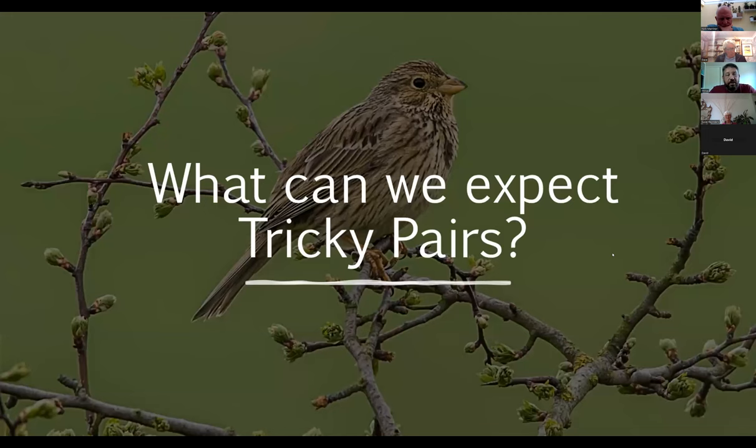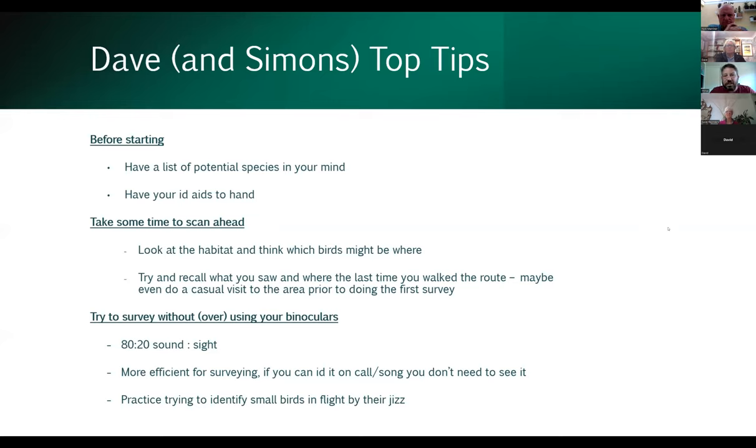So we're going to be looking tonight at what we could expect on a given decent set of farmland survey area. You'll notice immediately behind the tricky pear species there is a wonderful corn bunting. We're going to see a little bit more of that later on. But I just wanted to go over these top tips, which Dave and I have been talking about in the field sessions as well as on these webinars. I put my name in brackets there because Dave originally wrote these top tips, but they're ones that we as surveyors use quite a lot.